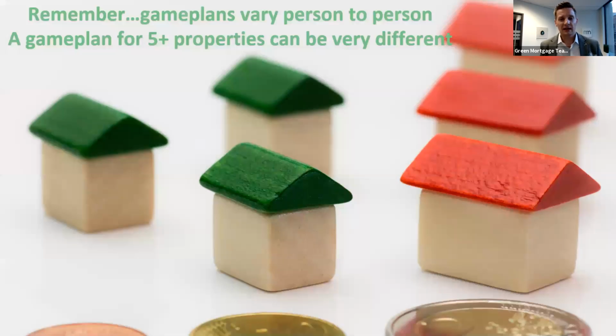And remember, game plans vary person to person. A game plan for 5 properties, which we'll talk about at a future webinar, is very different. And game plans for individuals can vary person to person. For instance, somebody who's self-employed may find it's harder for them to qualify for rental properties, but maybe easier for them to buy residences. And so buying residences and leaving a trail behind them could be a good strategy for that.